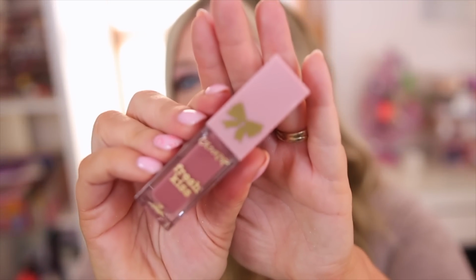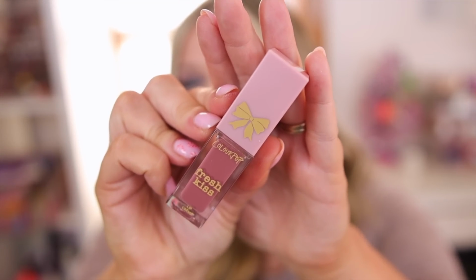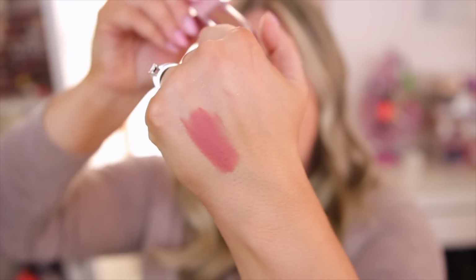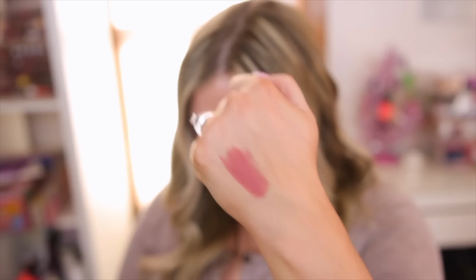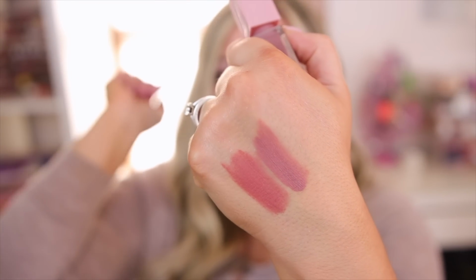And then lastly, we have these Fresh Kiss lip creams in the collection as well. What's fun about these is they have a little bow on the packaging, so just a little extra detail, which is nice. Super cute. This first one is called I Heart That. This is kind of a mid-tone rosy shade again. Lots of rose and pinks going on here. This one is Off to Paris. This is pretty, a really gorgeous mauve.